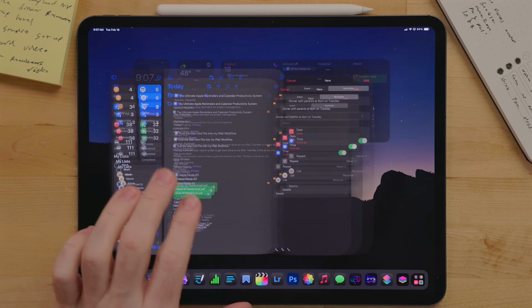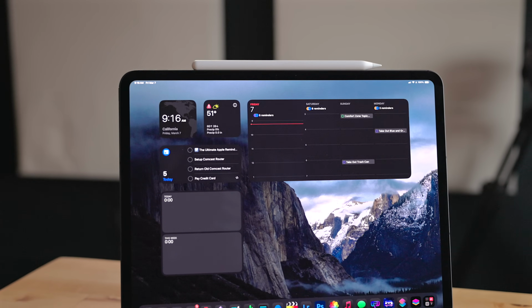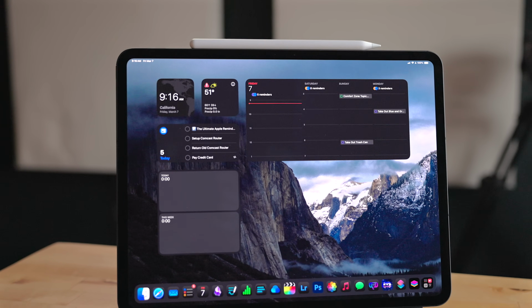Calendar also has one of the best extra large widgets out there. It gives you a layout of your day and the next 3 days. It dynamically adjusts to show your next appointment for that day. This way you can always see what's coming up.